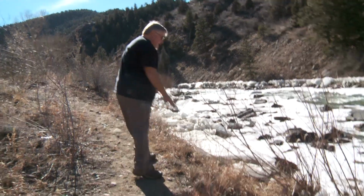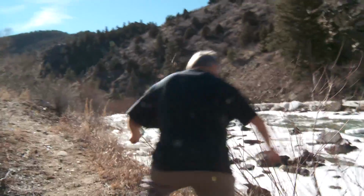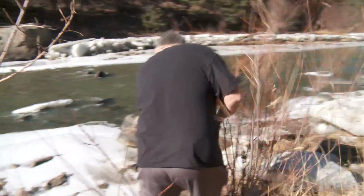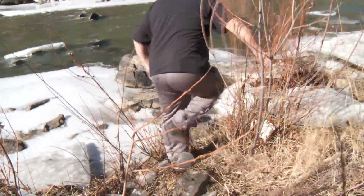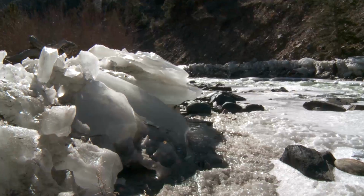A lot of this is taken out, and I can see already right down here, there's a whole pile of black sand right here.